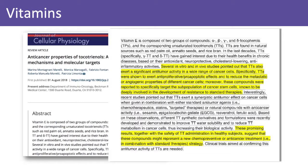The bottom highlight on this page speaks to what the researchers highlight as promising results that, together with the safety of tocotrienol administration in healthy subjects, suggest that these compounds might represent a new chemopreventive or anti-cancer treatment, i.e. in combination with standard therapies strategy. So a new anti-cancer treatment strategy or a new chemopreventive strategy. Really promising results, in a review article by the researchers just published last year.